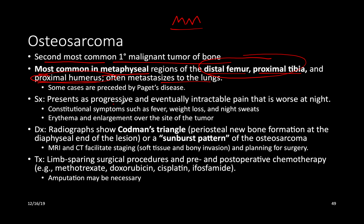It presents with this progressive and eventually intractable pain that's worse at night. Bone pain is horrible. Anybody that has to go through that, I feel so bad for them. Constitutional symptoms: fever, weight loss, night sweats. And then at the site of the tumor, you can see some enlargement and some erythema to the skin. And on our patient there, we were able to palpate a small nodule right there in the popliteal region, which is probably that tumor growing.